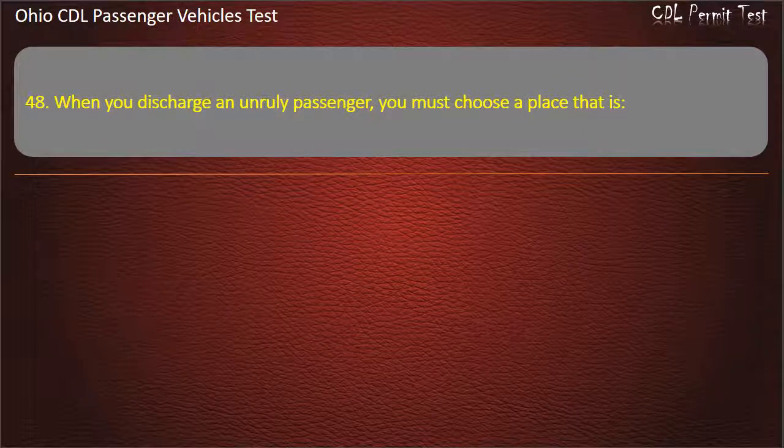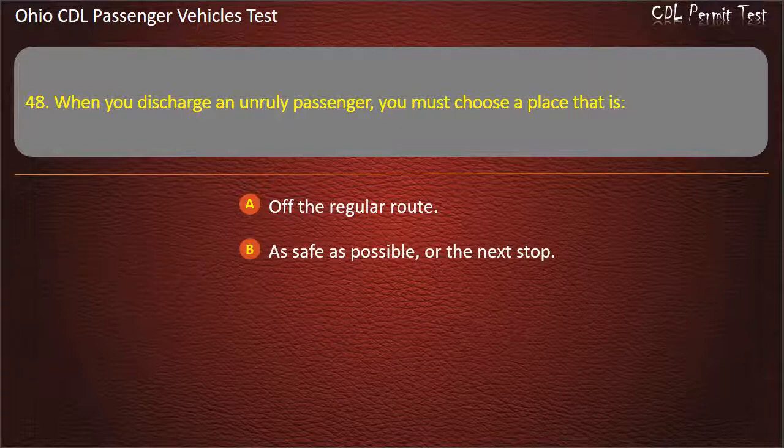Question 48. When you discharge an unruly passenger, you must choose a place that is off the regular route, as safe as possible, or the next stop, dark and poorly lighted. The next stop. Answer. As safe as possible, or the next stop.